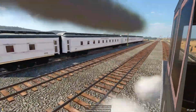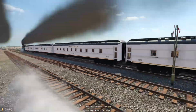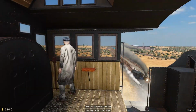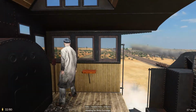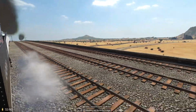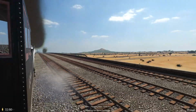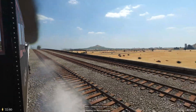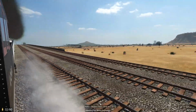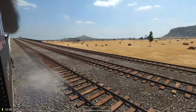Oh, hello. Right, that can pick up the rest of the passengers. Oh, that's awesome. That is really, really awesome. I'm quite glad I did this bridge. It does give some spectacular views.